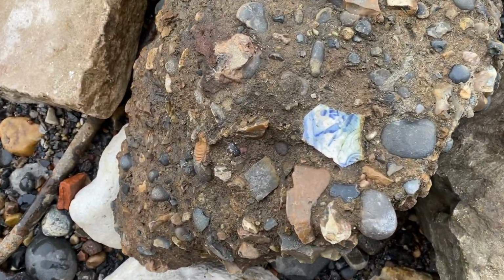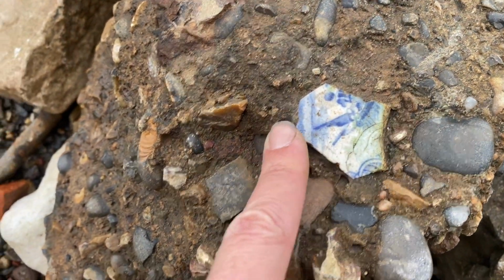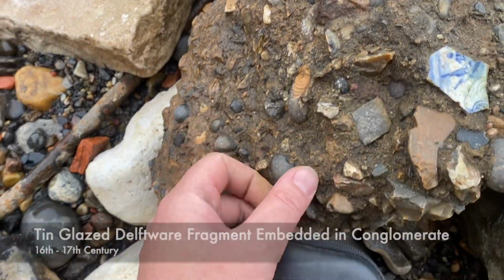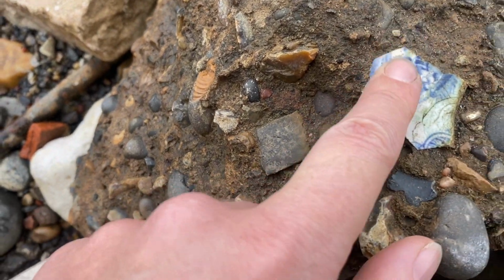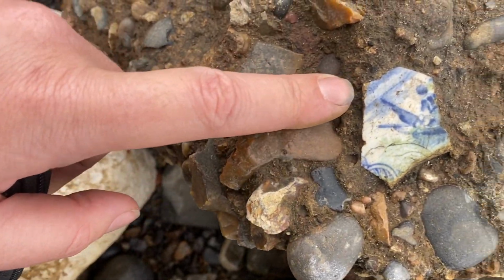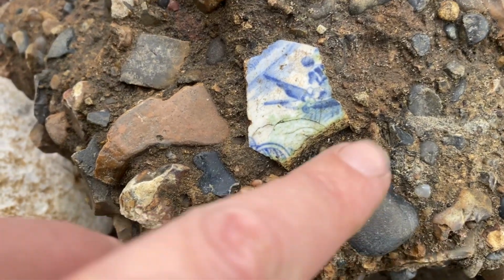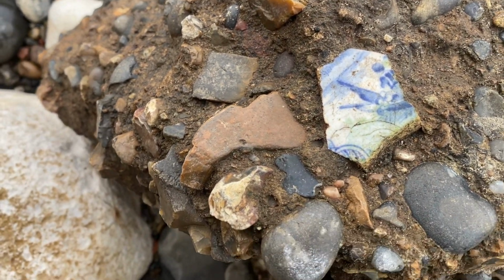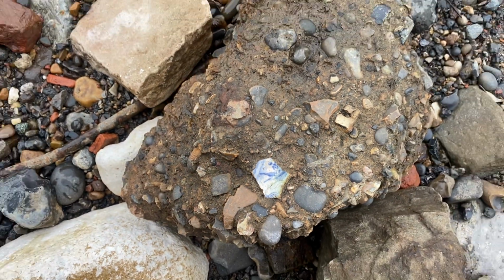Here's a nice example of something you can't have, in this big conglomerate rock of different pebbles and whatever it is. It's this gorgeous, well, it looks like hand-painted delft. I'm not actually sure. It looks like a bit of delft at a time. Yeah, it's so beautiful. There's a little character in a boat there. Yeah, too bad. That's staying in the rock, I think.